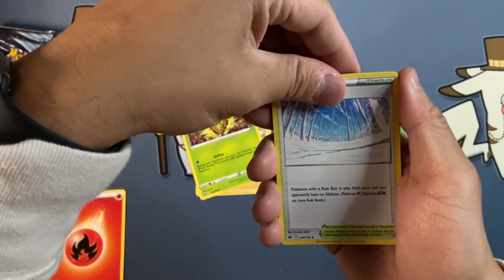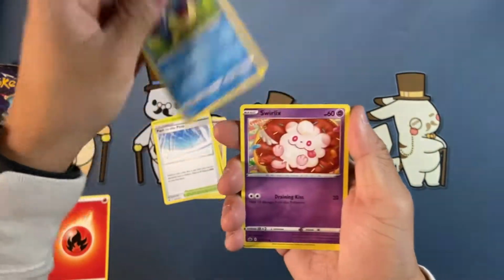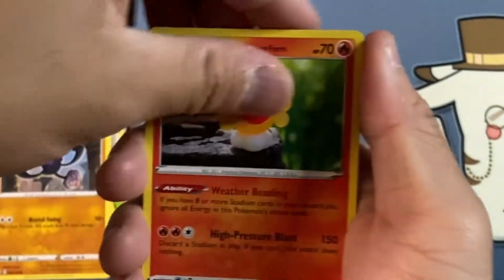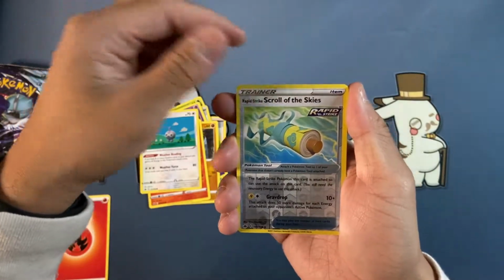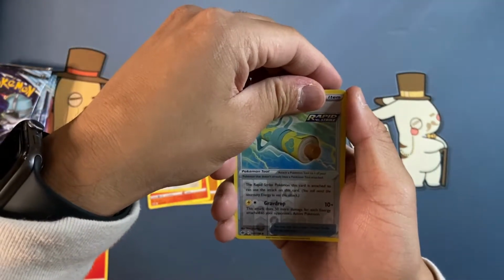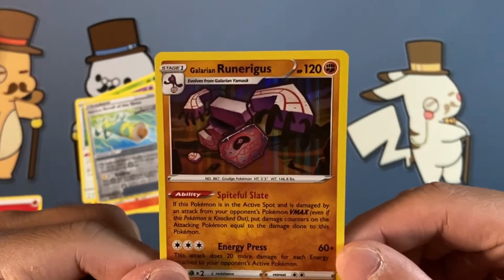Kakuna, Path to the Peak. I also really like the Galarian Slowking as well. All the variants in there. I think there's 4 different Galarian Slowkings, and I just hope I can get one of them. I did pull one from Matchless Fighter, so I was really happy about that. But we'll see what happens. We have the Rapid Scroll of the Skies, Holo, Reverse Holo, and a Holographic Galarian Runerigus.